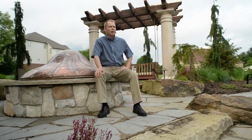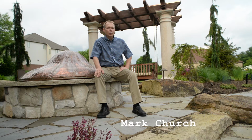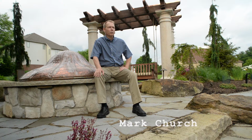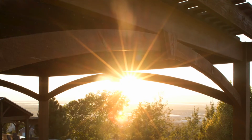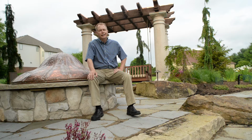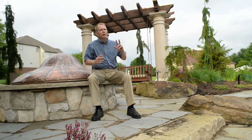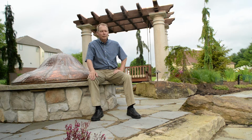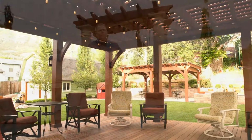I searched for pergola and various pictures came up, and as I searched through the pictures I eventually found some I liked, and it took me to Western Timber Frame's website. The large timbers were what I was looking for, so I really liked that look. And then the second thing was the tapered dovetail design. From a construction standpoint, I thought that was superior to anything else that I saw.